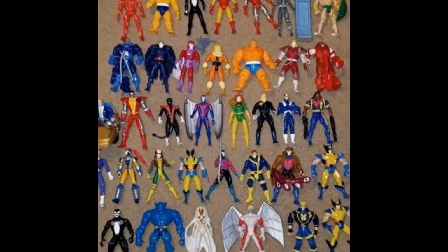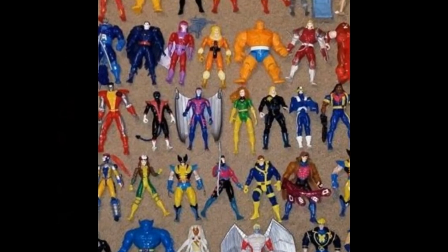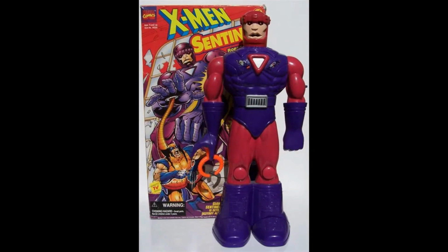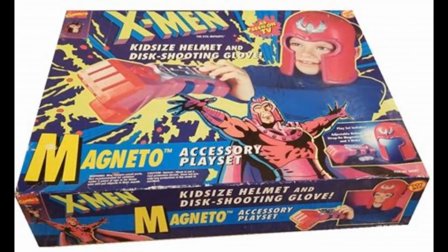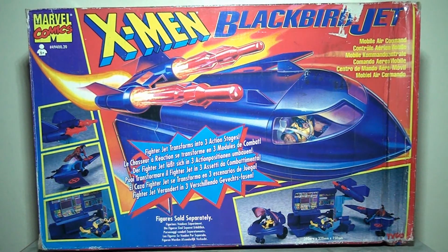And one of the things I really loved about this time was not just the plethora of characters you could pick up, but also the myriad playsets and vehicles that they also produced, which was just absolutely fantastic to a child who could immerse themselves in the world of Marvel Comics. And today I really want to take a look at one of my absolute favourites, something that's very close to my heart, which was the X-Men Blackbird Jet.